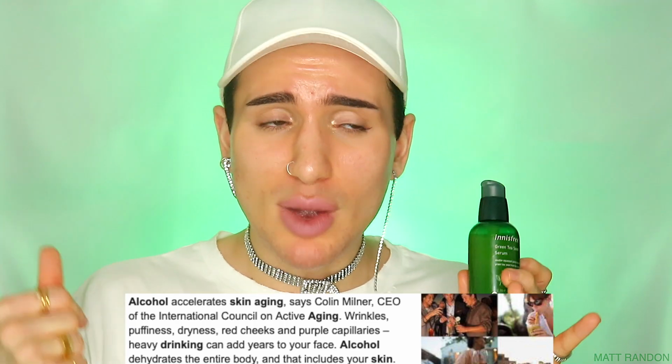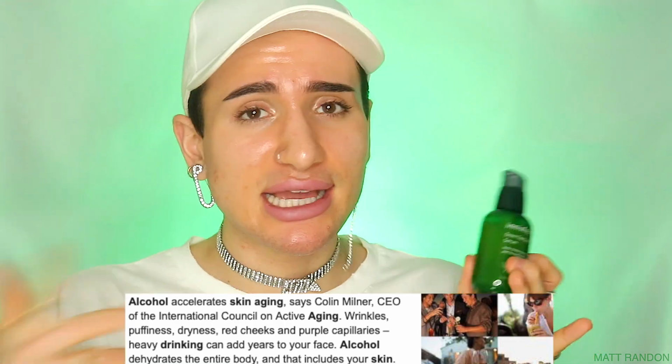If it would have been just fragrance, I honestly would have been fine with it. But when it comes to alcohol, I wouldn't put her against that. I don't drink alcohol because it's bad for the skin. If I don't drink it, why would I be applying it to my skin? It just doesn't make any sense. That does make no sense.